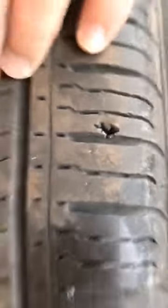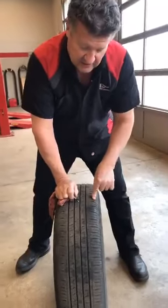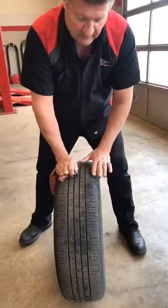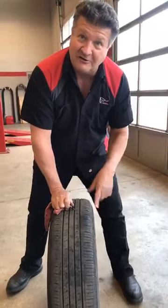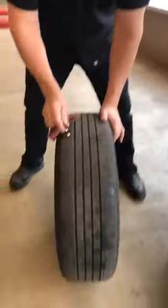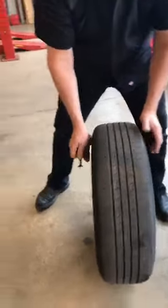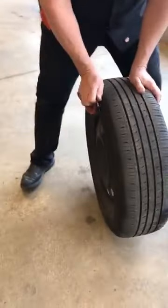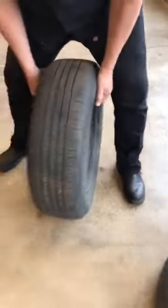Now, many times you will find that that's a screw or a nail that's actually down in the tire. It may have not poked all the way through yet, but it's worn off even with there, but as it wears, it's going to push it deeper into the tire and then you will have that leak. So those are the ones I'd like to take out just to make sure. Again, I don't see anything abnormal here. I'm worried about.